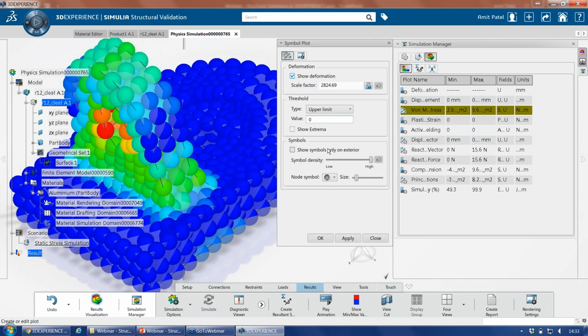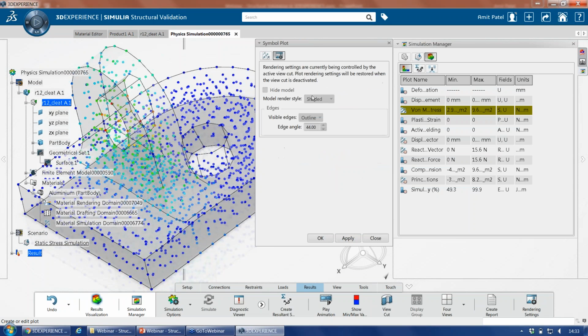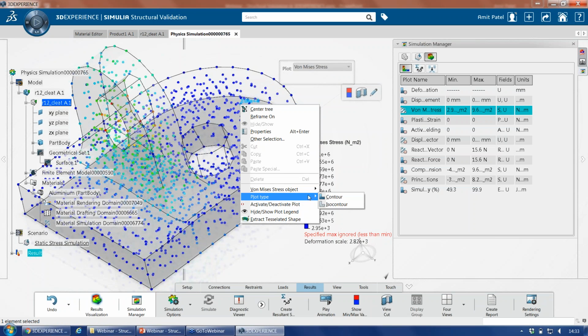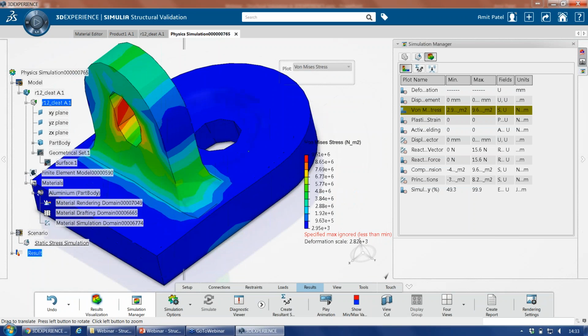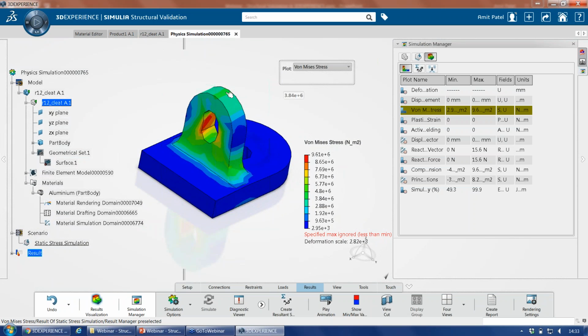You basically have access to all these options. Okay, scale factor, show deformation, turn deformation off, you can hide the model, etc., etc. So let's just change the plot type again to contour, just as we would like. So that's basically an easy way to modify the structural analysis.